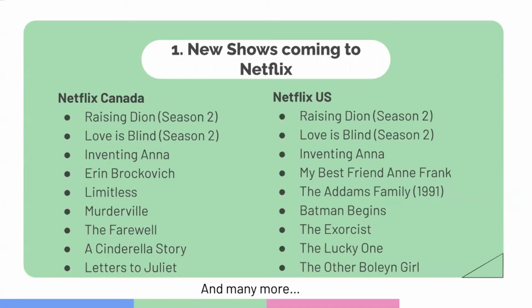For Netflix in the US, there again is Raising Dion and Love is Blind, both Season 2, as well as Inventing Anna. There will also be My Best Friend Anne Frank, The Addams Family, 1991, Batman Begins, The Exorcist, The Lucky One, and The Other Bowling Girl. And there are many, many more titles that will be becoming available, though these are some of the top recommended and well-known ones that seem to be popular right now.